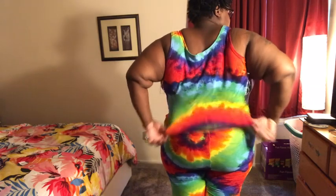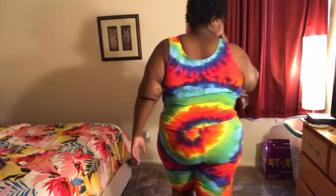This is outfit number four. Show you guys the back. The back of the shirt just sits right above my butt, but it is another shorts outfit. I like this outfit because it's just very airy, very lightweight. It almost feels like I don't have anything on, you guys. And it's shorts, and I never wear shorts this long.